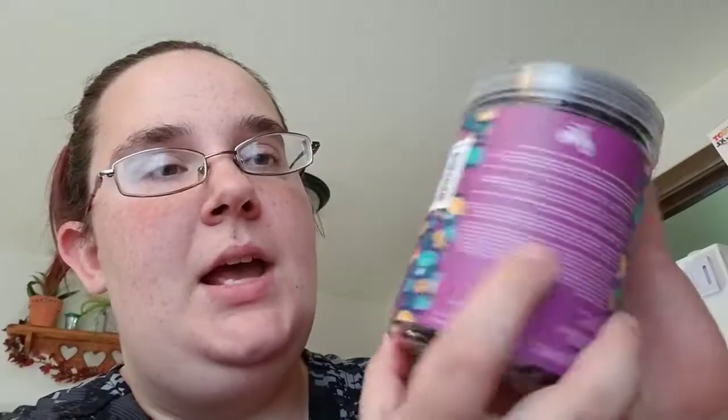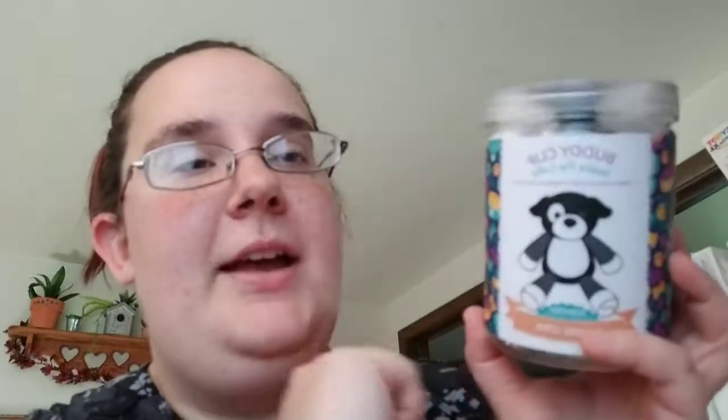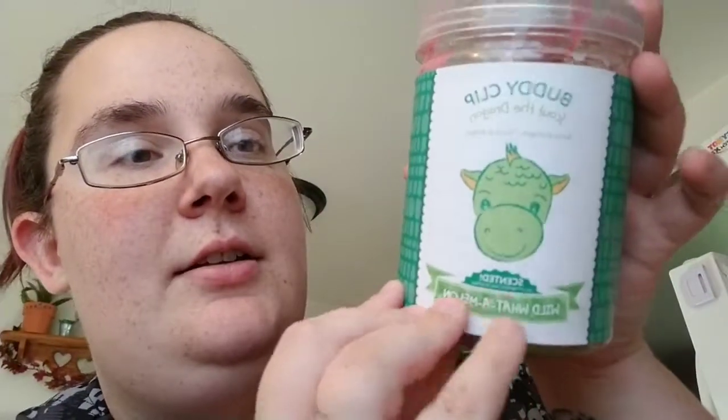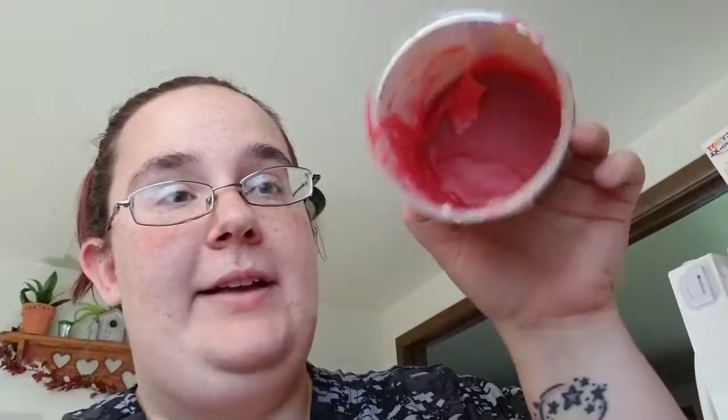Let me know if you guys have any ideas of how to use these, because some people keep the buddy in it, but I don't know if my kids are playing with them. I like to reuse these because they're really pretty. You know what? I could probably use these as my goodie bags. They could be little goodie containers. Fill it up. I don't know. But yeah, right now I have Scout the Dragon. Like I said, both of my kids have Scout the Dragon in the watermelon scent. I do reuse them. I spill my wax in there.